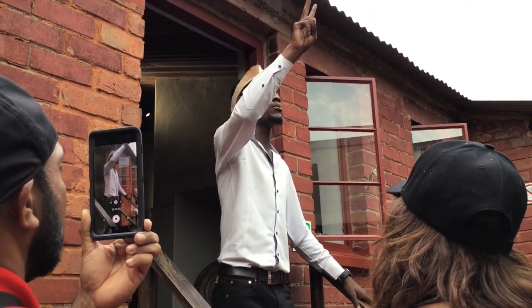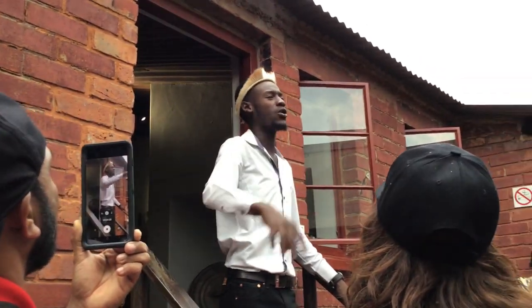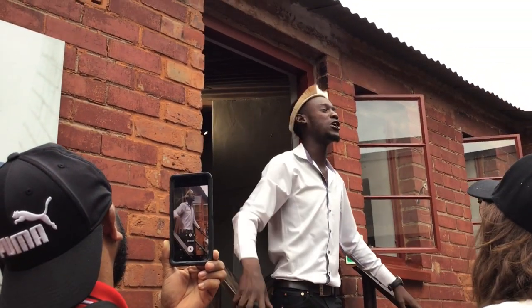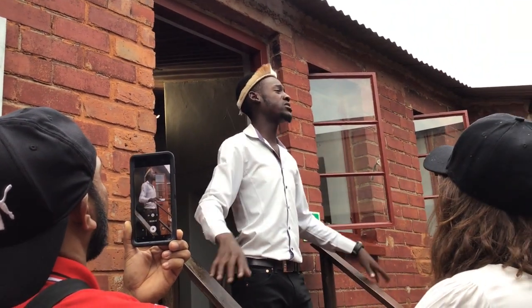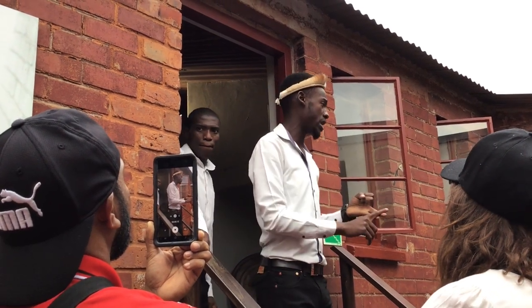Then there's two memorial stones. There's a memorial stone of Mama Winnie, then there's another one for Nelson Mandela, but they were not buried there. Nelson Mandela was buried in a village called Qunu in the Eastern Cape, and Mama Winnie, she was buried here in Johannesburg.